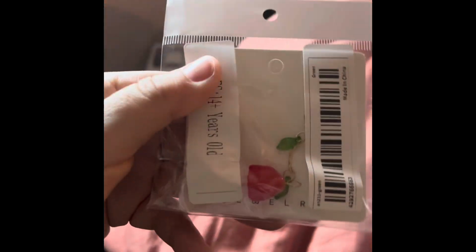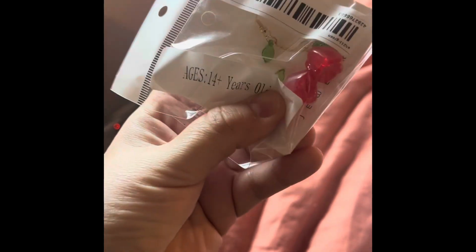Okay, so next I have, oh, I have some more earrings. These are little flower earrings that I got. These are super cute. Oh my God, I can't wait to wear these. Cute little rose earrings. I thought they were adorable.